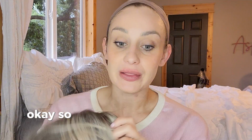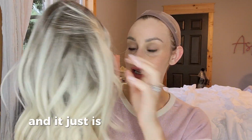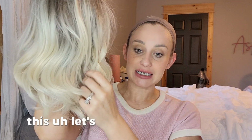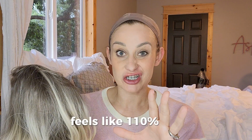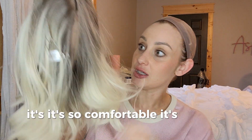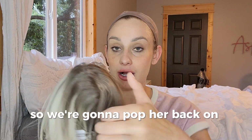Okay, so this is from the Everyday Elegance collection, and it just is absolutely gorgeous. Let's see, it is lightweight. I do want to mention that it's very, very lightweight. Feels like 110%. It's so comfortable. It's like it's barely even there. So we're going to pop her back on after.